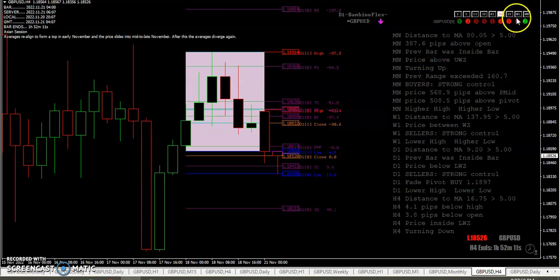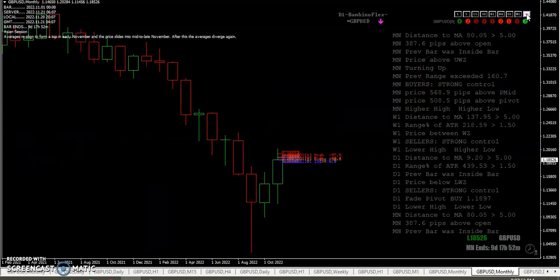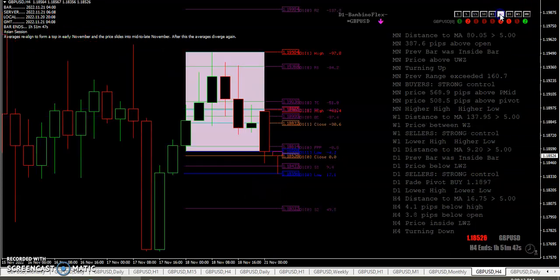It says the monthly looking here is turning up. We exceeded the previous range. And it says buyers have strong control at the moment, along with the weekly and daily sellers.